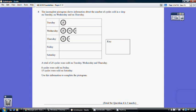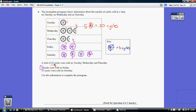Question 6. So we're told that 20 cycles were sold on Tuesday, Wednesday and Thursday. So how many bicycle wheels have we got Tuesday, Wednesday and Thursday added together? Well, we've got 1, 2, 3, 4 wholes plus 2 halves. That's 5. So we know that 5 bicycle wheels is our 20 cycles. So just dividing by 5, we can see that each bicycle wheel must represent 4 cycles. So pop that into your key. Now, we're told that 8 cycles were sold on Friday.